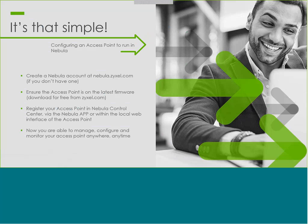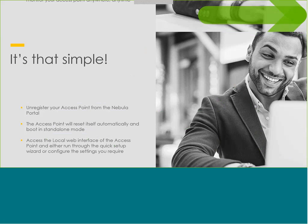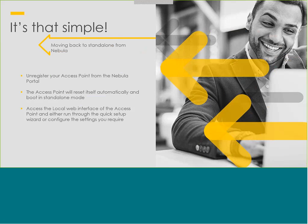You simply log in to nebula.zyxel.com with your current account, set up a customer, and then assign the access point to that customer. The access point will, on boot up, see that it's been assigned to a Nebula customer and will automatically boot into Nebula managed mode. Later, if you decide that you don't want to use the Nebula management, it's really easy to switch back to standalone mode. All you have to do is, again, log into nebula.zyxel.com, remove the device from your customer, and then the access point will automatically reboot and switch back to standalone mode.